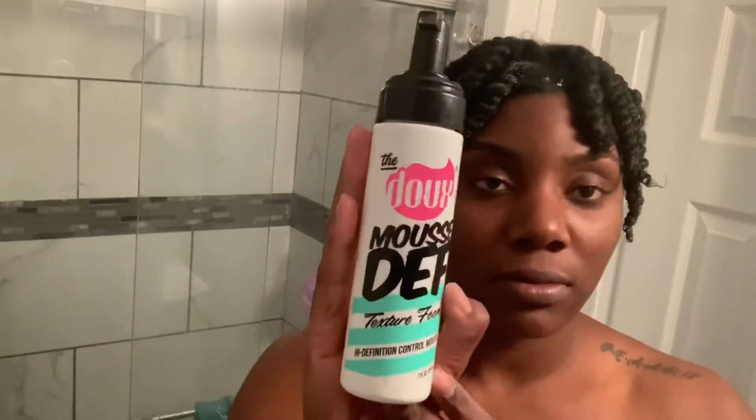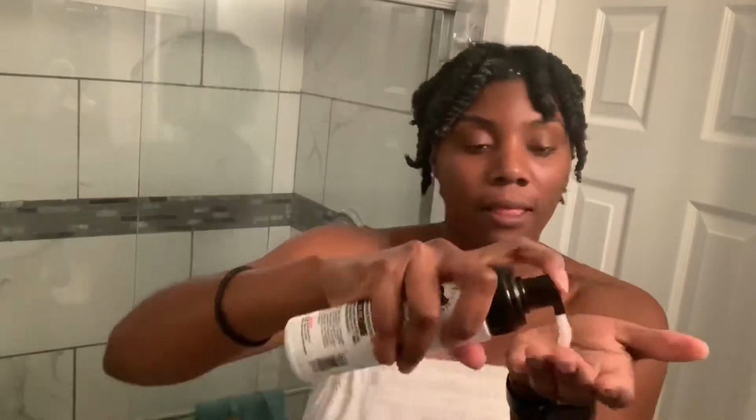Last step, I promise. This is the Mousse Def. This is the first product I actually tried, and I did a twist out with it. And 5 days later, people were still telling me how great my hair looked. I was like, whoa, this is serious. So that's what made me kind of go and get all the products.